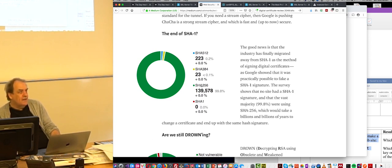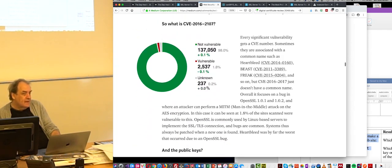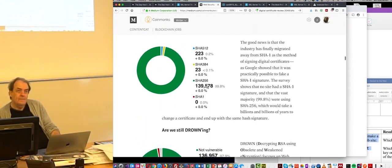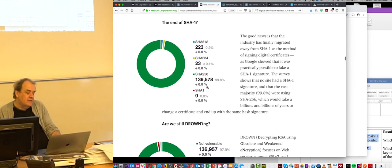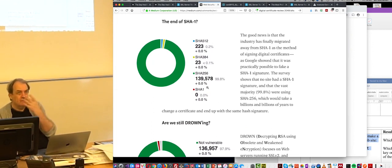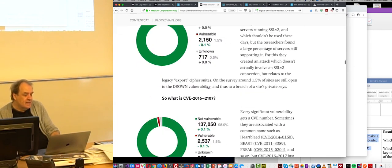So virtually every single site on the internet uses SHA-256 and above. So would that just be because the root CAs are requiring it? Yeah. So they just don't produce it. So there just are no certificate providers that would provide SHA-1. They'd be negligent in doing that.